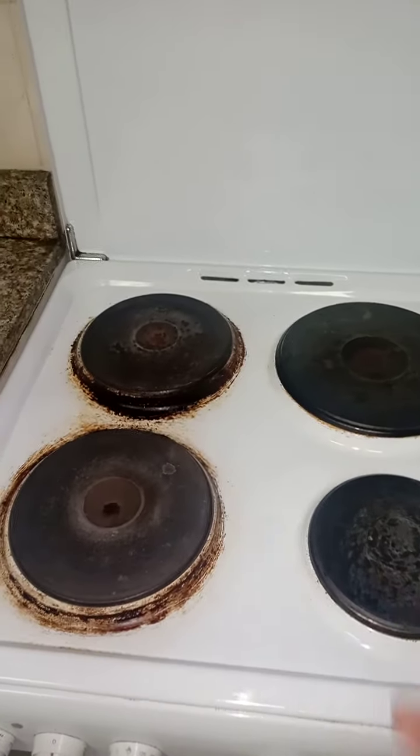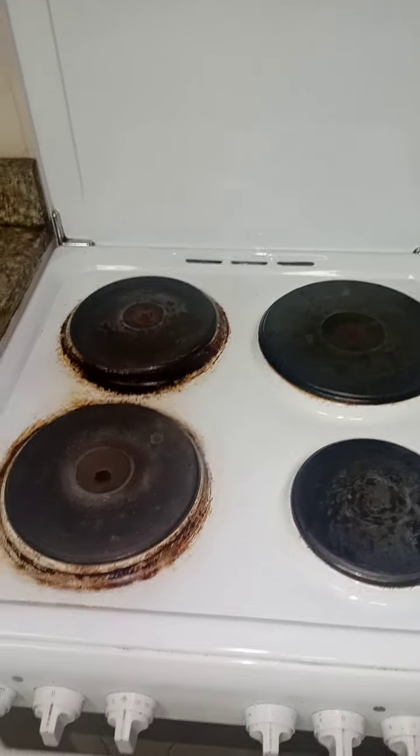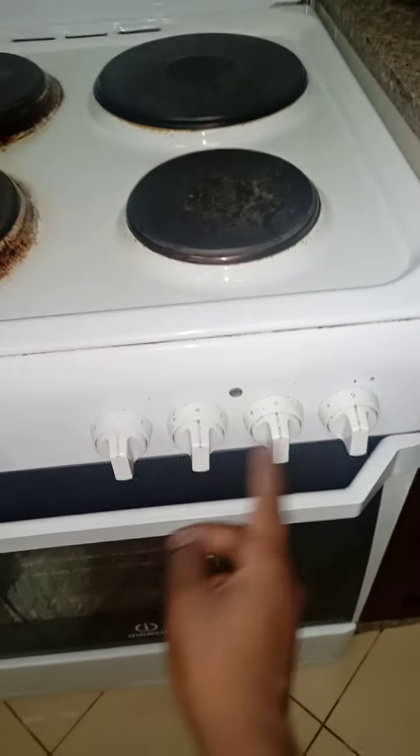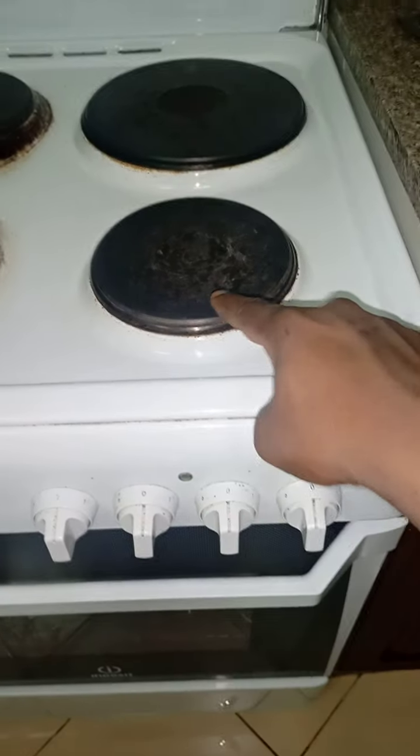We are using direct flame of fire. But if you go to the Europe side, you will see this kind of thing. And here you can also operate, for example, these four plates, one, two, three, four. So this one is for this, and this one for the other one, and this one for this smaller one, and this for the bigger one.